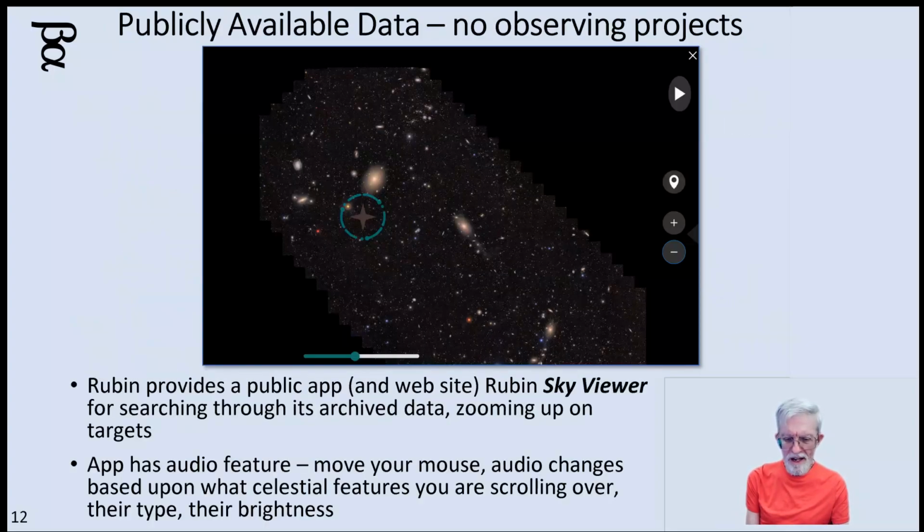Well, you can go to the Rubin website right now, and there is an app and a web page called Sky Viewer. And they're taking the data that's been released, already been scoured by the government, has been released for people to use for science and just public curiosity. And so you can go use the Sky Viewer app or the Sky Viewer website, and you see the giant cursor there. When you move the cursor over the background sky, you can turn on an audio feature where it will play different sort of tinkling music sounds based upon what you're moving over. If it's a star or a globular cluster or a galaxy or whatever, it'll play different sounds, and you can adjust the audio amplitude. So that's one of these is not like the other.